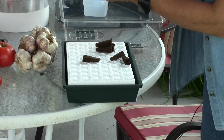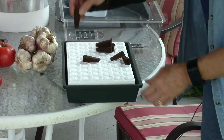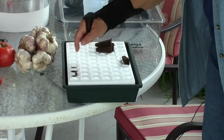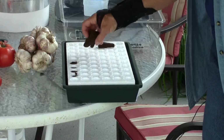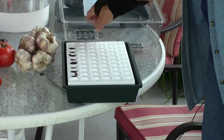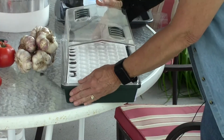These little guys are a little biodegradable sponge that you soak up and put in there. You put the seeds in there. I've had the best luck, really good germination, and no damping off disease with this. So I thought I'd just mention it because it's really made a difference.